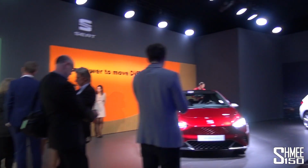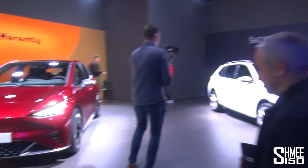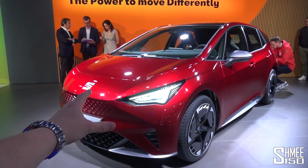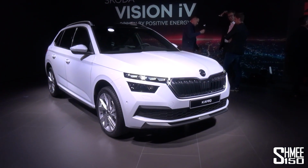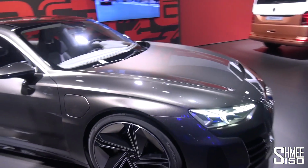To continue exploring, we have Seat, Skoda, Audi, and some more Volkswagen, but I'm learning as I go here. We've got the Seat El-Born, an electric small hatchback, I suppose. Actually quite cool the way they've done the lights of this. Interesting design around the front. Continuing on, we've got the Skoda Vision iV, the Kamiq, I think it's called. Again, a small SUV. I'm going to come through actually to take a look at this, the e-tron GT concept.